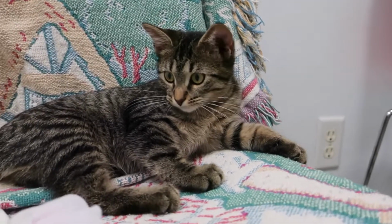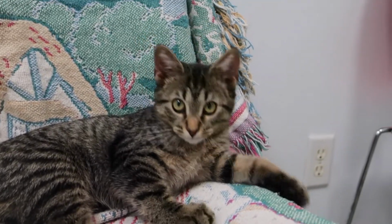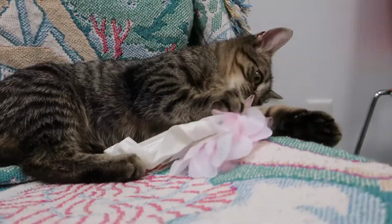However, they have another cat that won't eat that particular food. So they thought it was best just to surrender her. So now we have to find her another home. And, you know, she's getting big.